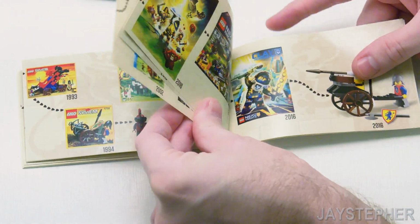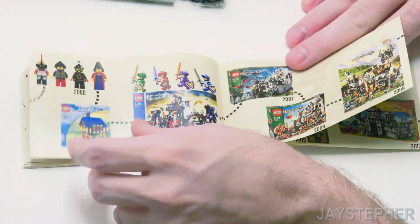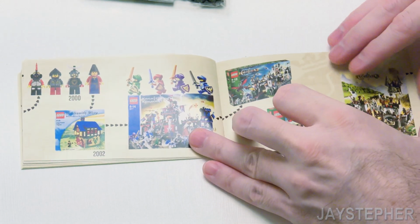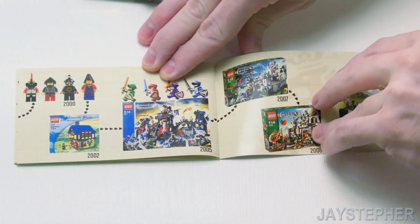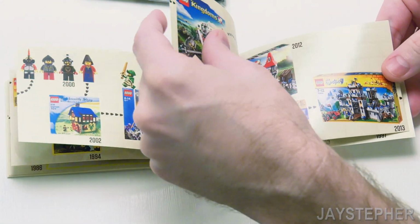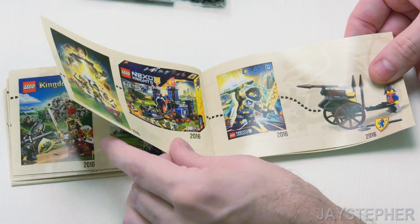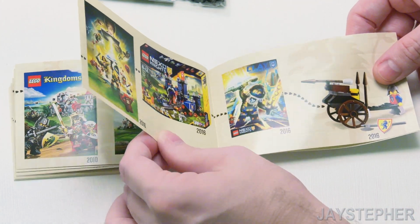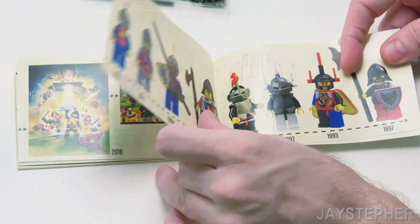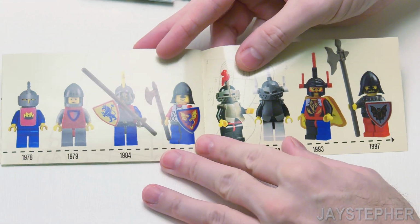Well, this really has evolved. Okay. Not really much in this. A lot of the newer stuff I really don't care about. You can tell how junky these sets have gotten over the years. Nexo Knights, so don't waste your time on those. So let's take a look at the time frame of these.